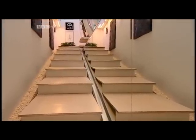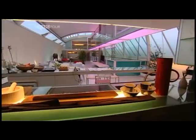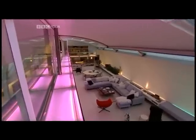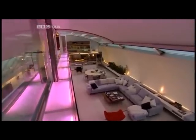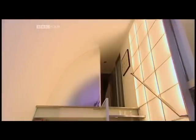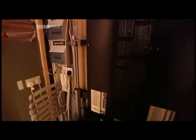Deep beneath the floor, the first geothermal piles in the UK produce heat from the ground. A highly sophisticated air distribution system helps maintain the temperature throughout the building, monitored and controlled by the central computer. It's a house with a brain as well as a conscience.